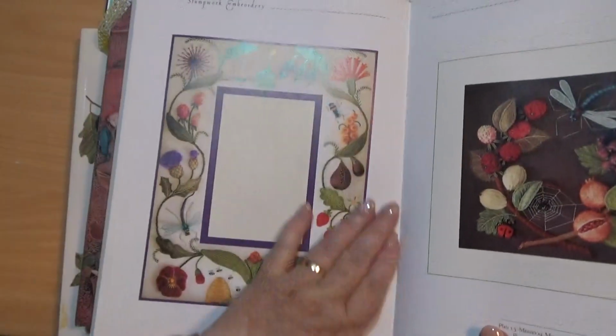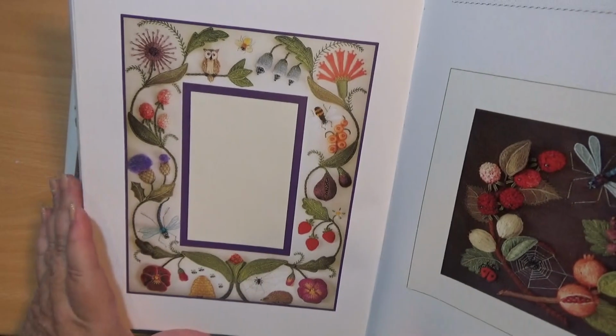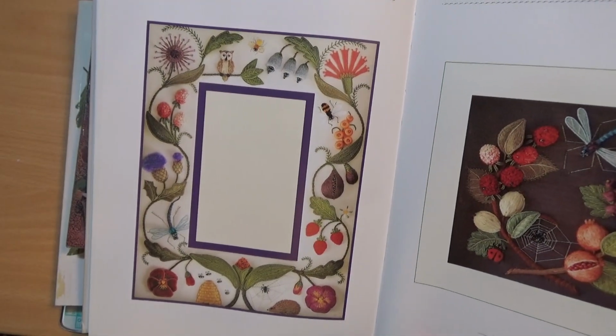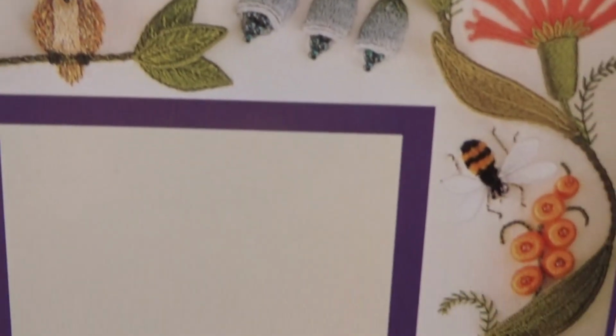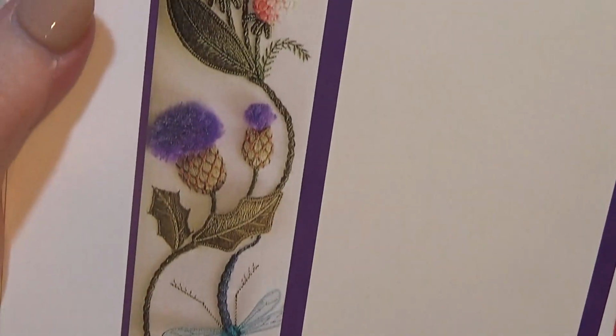I've done that one, and it's up in my lounge room on the wall. I don't know if you can see it very close up. It's worth a look, I tell you. It's really good. Really nice piece of work. She's a very clever lady. And I made that in the year that I had Ellie.